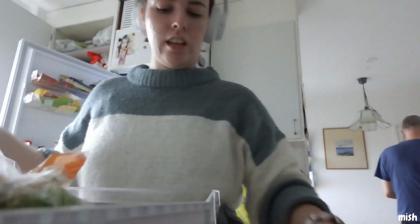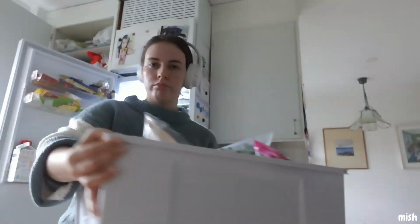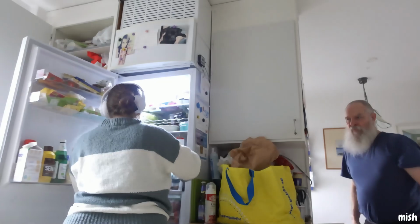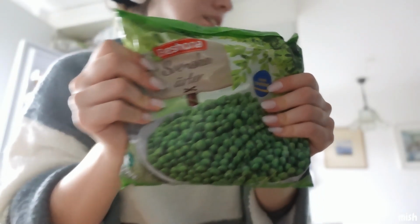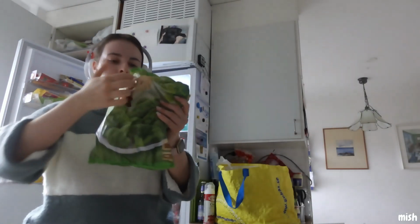Okay, I don't think anything else fits in here. I mean, maybe little things, but for now, I don't have any little stuff. But I organized it a little bit. Watch out. Peas, green peas, spinach, broccoli. Broccoli is really good. I prefer to get frozen ones. And then another one. We got little shrimp.